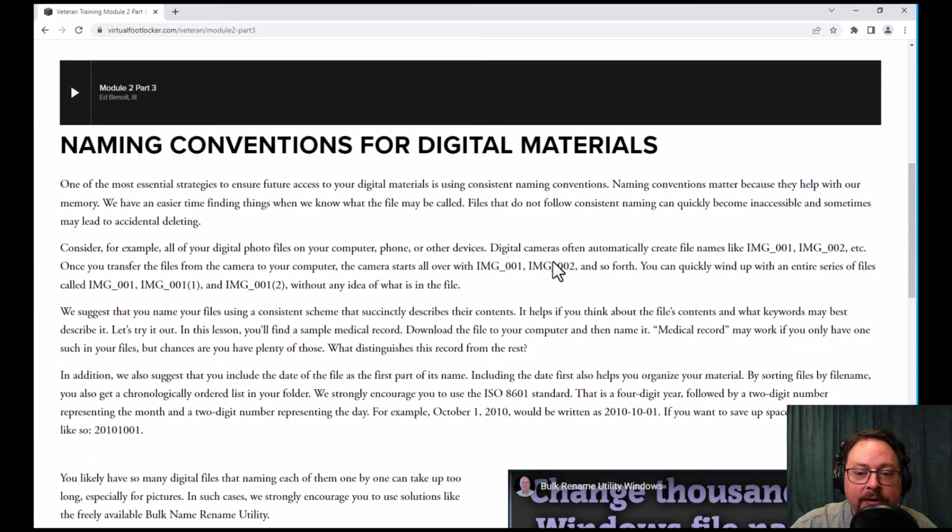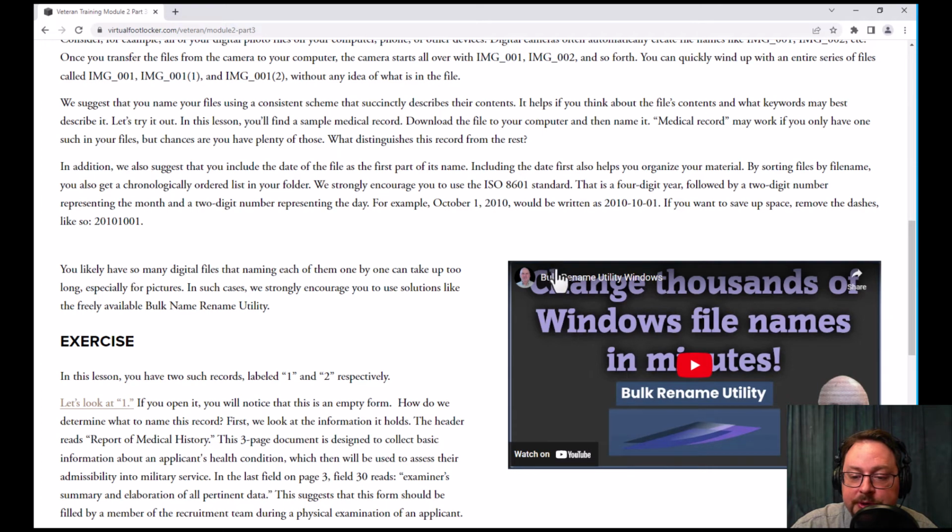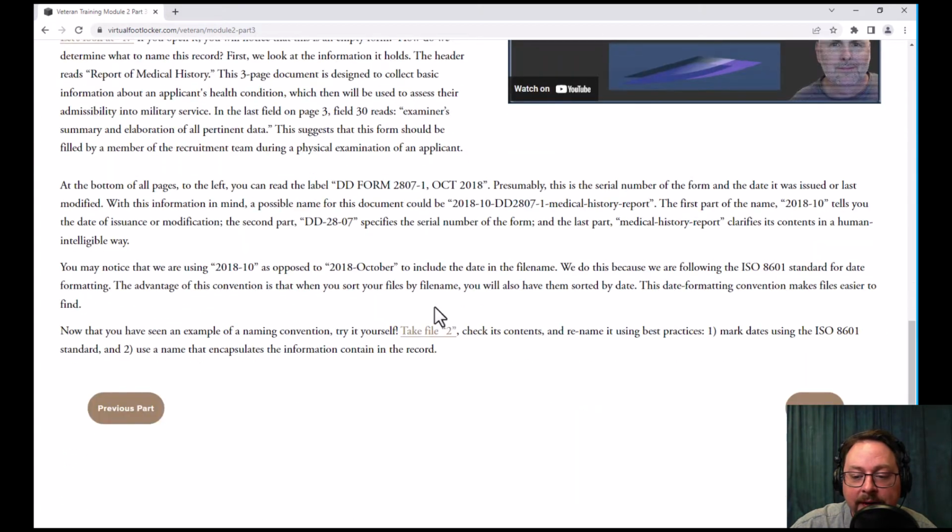Module 2, part 3 discusses naming conventions. This module also includes an activity for the veterans to get used to trying to figure out what the best naming convention would be for their materials. We also introduce Bulk Rename Utility for Windows, which is a great program. It's a free program that can help veterans rename a lot of files all at once. It's very robust, and we include a tutorial video on that.